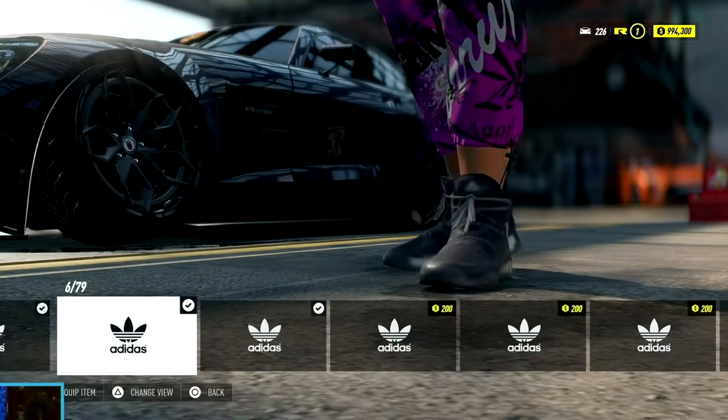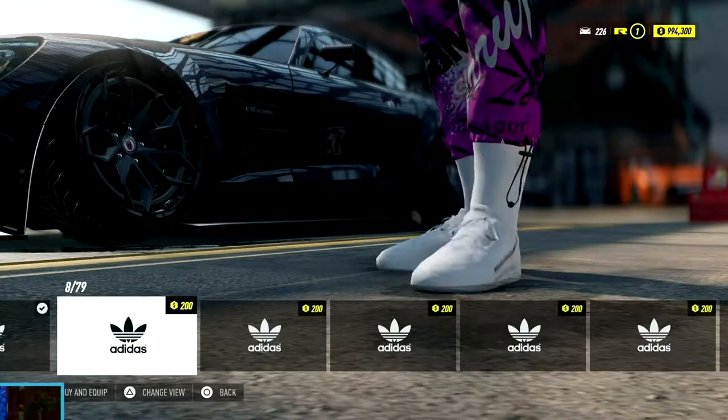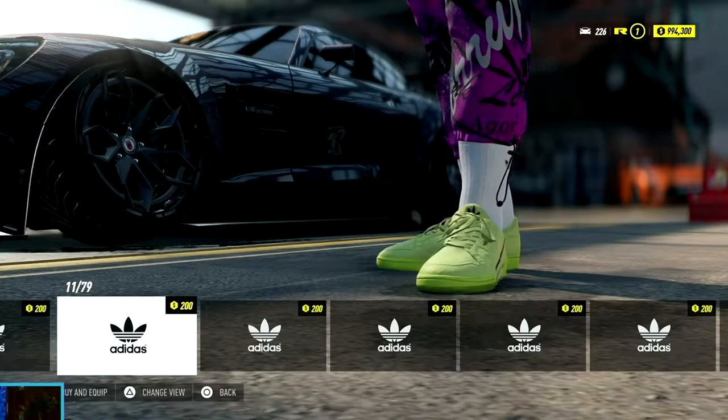Some nice shoes we see over here. There are many options for shoes, pants, shirts, hats. It's fun. It's a lot of fun.